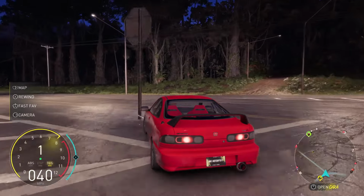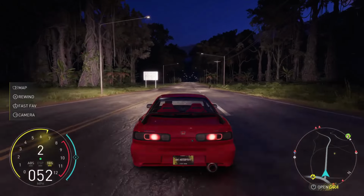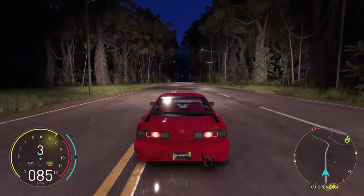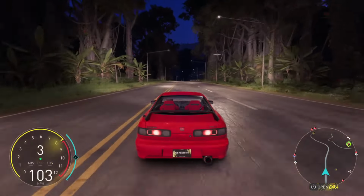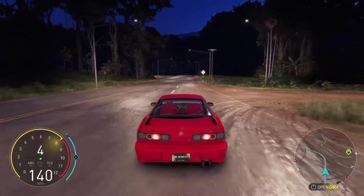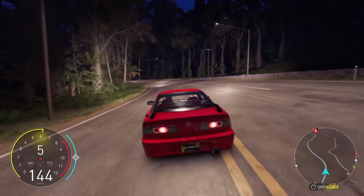Okay, and I'm just going to admit this right now, we can all agree that the cars in Motorfest legit sound so much better than how they did in The Crew 2. My goodness, the Honda Integra sounds absolutely insane. Now, as I did mention before though, a lot of players are probably going to be upset that the Integra is going to be a tier 1 vehicle.